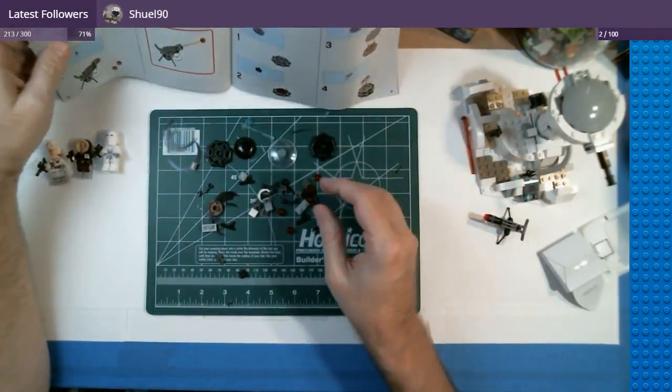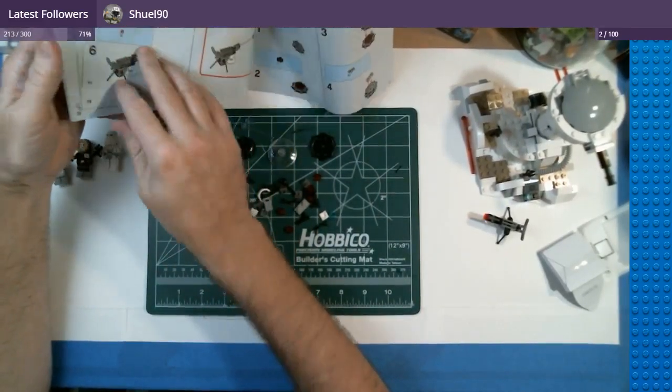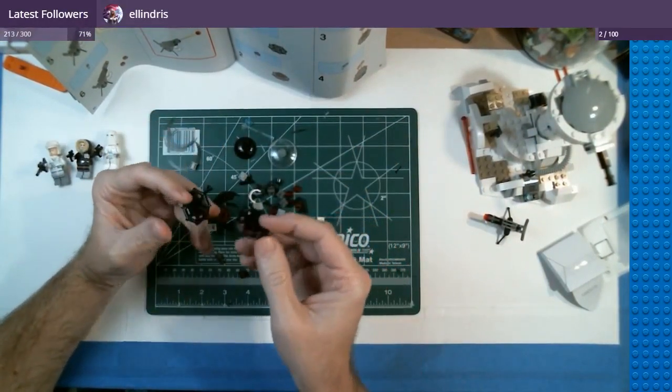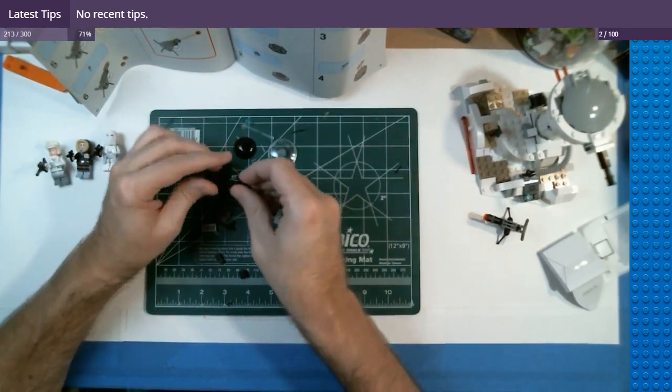And, oh, probe. Look, the cannon had its own counting. Now the probe droid gets its own. The minifigs don't get their own thing. Probe droids are apparently made out of spider webs or ship's wheels, depending on which set these came out of.